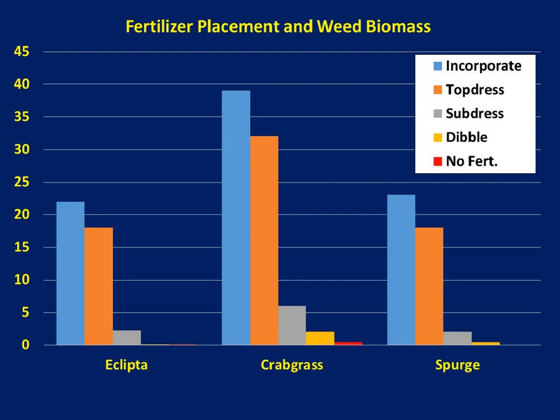Of course, the weeds grew the most in the incorporation and top dress, kind of the standard methods. But if you look at this gray bar, that's the subdress. In a lot of cases, we had weed growth in the subdress treatment that was similar to the weed growth in plots that contained no fertilizer whatsoever. So we had about a 90% reduction in weed growth when we subdressed the fertilizer compared to when the fertilizer was incorporated or top dressed.